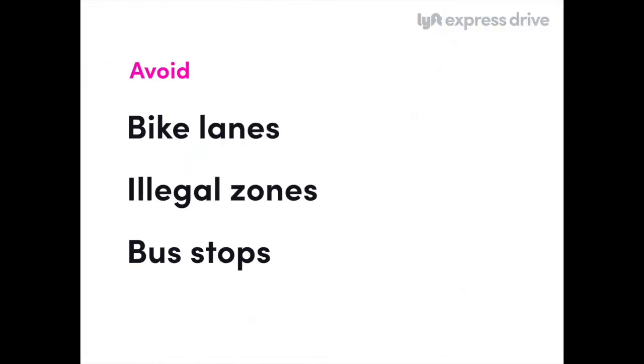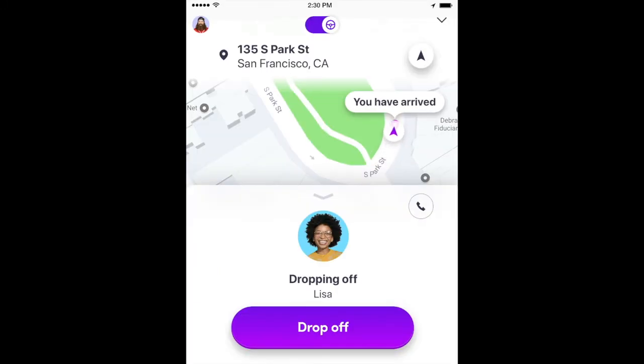Once you reach your destination, it's a good idea to turn on your hazard lights so that fellow drivers know you're stopping. It's also best to pull over in a safe spot, clear from traffic and any other illegal zones like the ones you see here. Now, once the passenger has safely exited the vehicle with their belongings, you can tap the drop-off button to proceed to the ride summary screen.